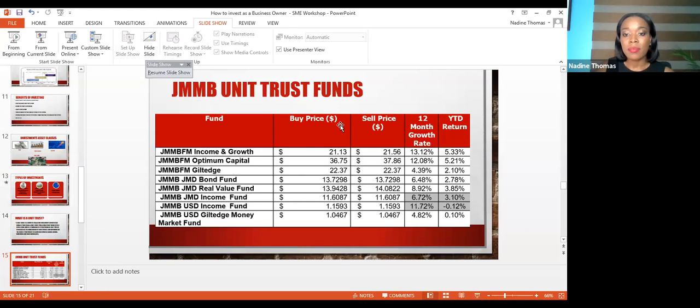All right, so I'm gonna feed the slide which captures our unit trust products, unit trust funds. The minimum amount is not there now, but generally for most of the funds that we offer, the minimum starting amount is 500 units. So you can calculate that.